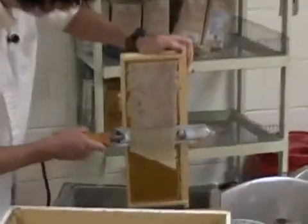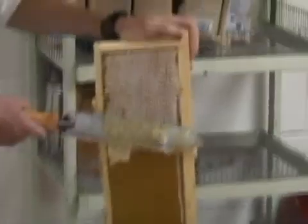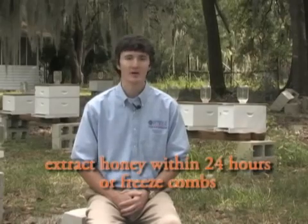So with regard to honey houses, it's very important to extract your honey within 24 hours of taking it off the colonies. If you feel that you have to leave it in the honey house longer than 24 hours, then you should probably freeze the honey to protect it from adult beetles.